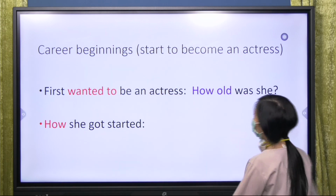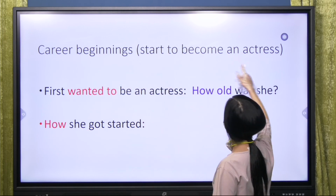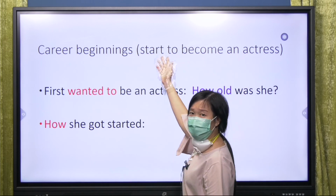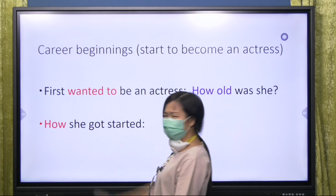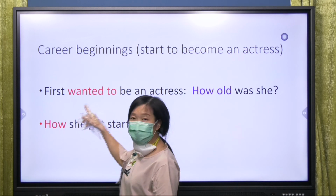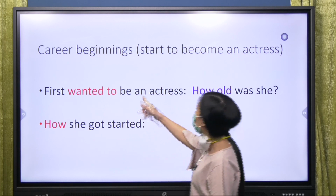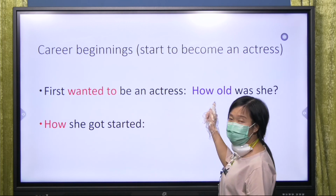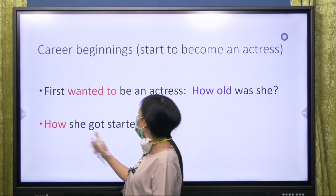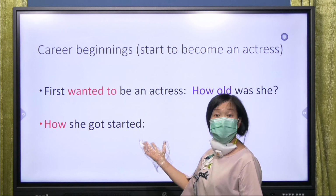First of all, you need to ask about her career beginning. So how she started to become an actress. That was a long time ago. Beginning means start. All of you know the word start, right? All of you know the button start, right? And so one thing that you've got to pay attention to, when did she want to become an actress? So for this part, you need to listen to an age, so how old she was at that time. And how she got started, why suddenly she wanted to become an actress.